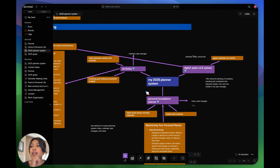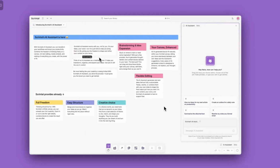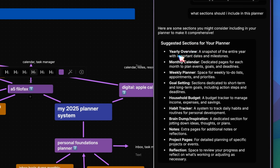Okay, so at first I only had this main part right here, and that's when I started using Scrintal's AI assistant. The AI assistant is perfect because you can send it whatever you want. What I did was I sent in my blocks for my planner system, and then I asked it to tell me what sections I should include in this planner. So it told me suggested sections in your planner: a yearly overview, a monthly calendar, weekly goal setting, household budget, habit tracker, brain dump, notes, project pages, reflection.